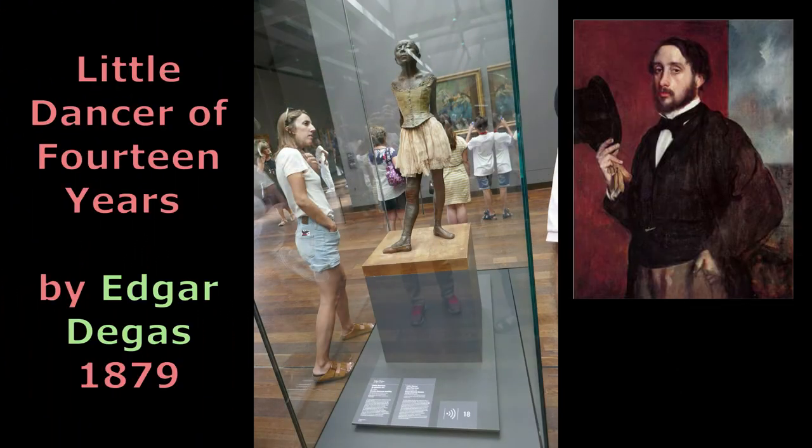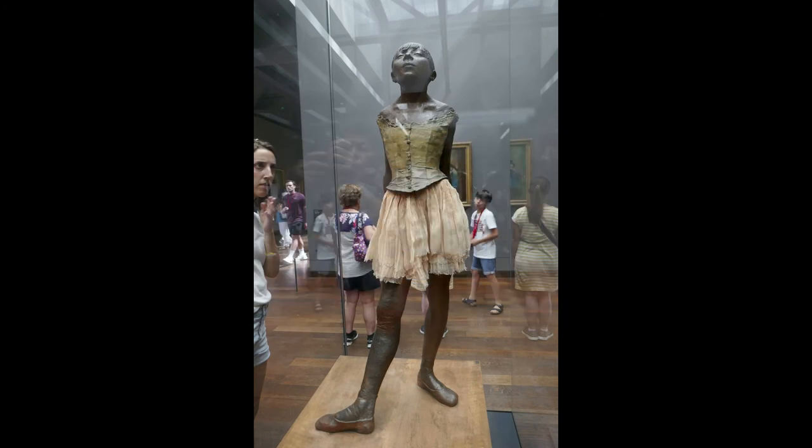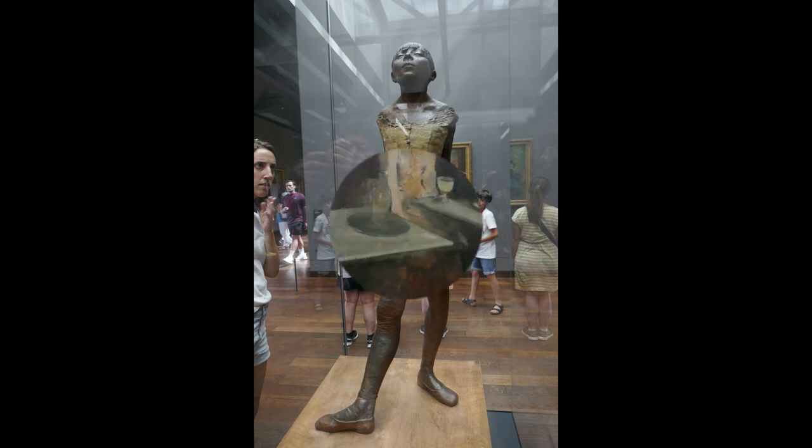Degas blends classical lines with impressionist color, spontaneity, and everyday subjects from urban Paris. Degas loved the unposed snapshot effect. His well-known statue, Tiny Dancer, 14 years old, is in the glass case. Degas' snapshots captured the highs and lows of Parisian life.